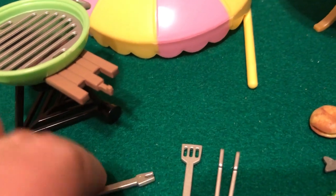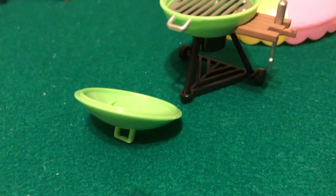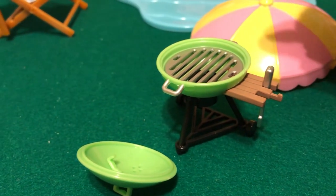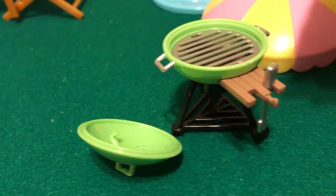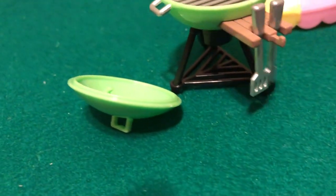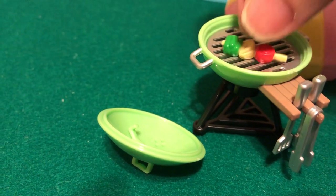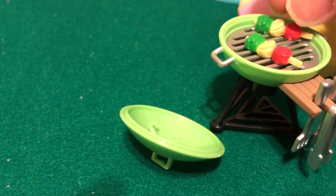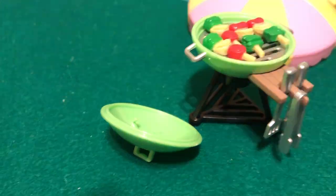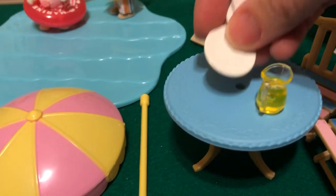Got some grilling tools, and these go right here, just like with the Elephant Girl Barbecue, although that grill was designed differently. Kind of hangs in these little grooves here. I love that spatula. How pretty is that? And I love the painted silver rather than using kind of a cheaper silver-ish plastic composite. They actually color it.